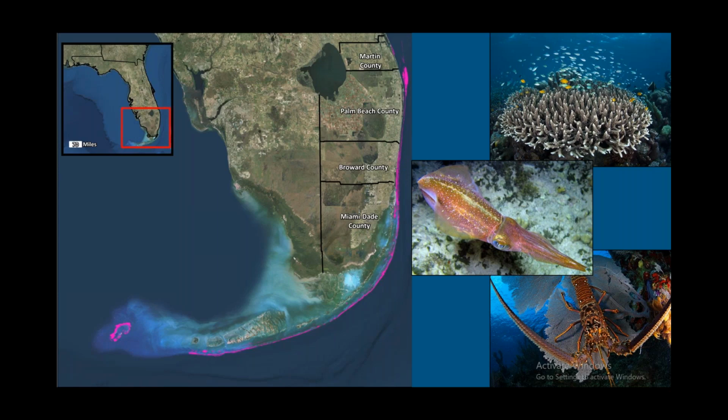Now, one of the stats that you might hear about coral reefs in the world generally is that they make up less than 1% of the ocean, but they might house up to 25% of the marine species. So in many ways, you can think of these coral reefs as the mega cities of the ocean, because they don't take up a huge amount of space, but they pack an enormous amount of life into them. And so that's why they have this great ecological value.